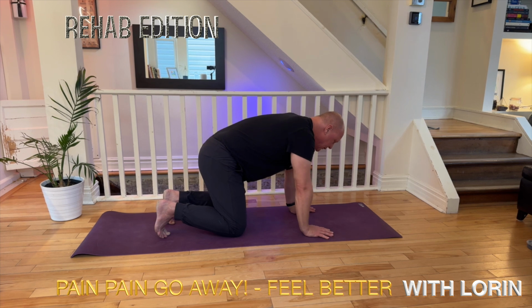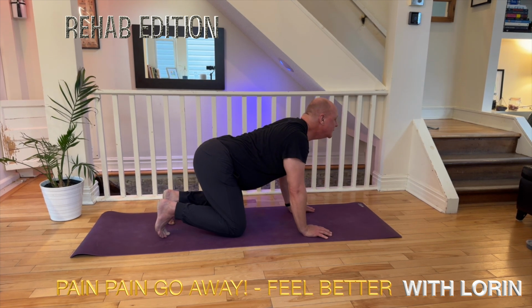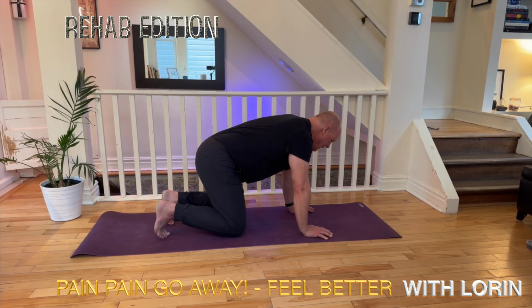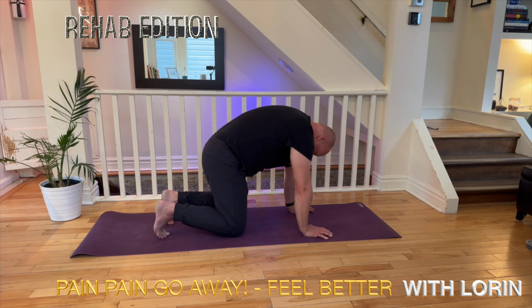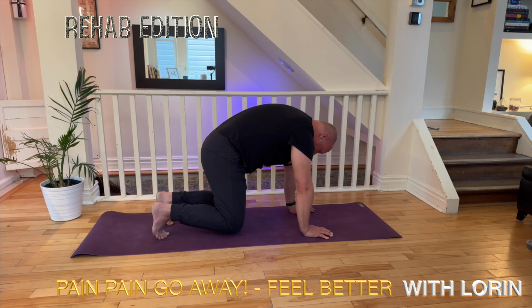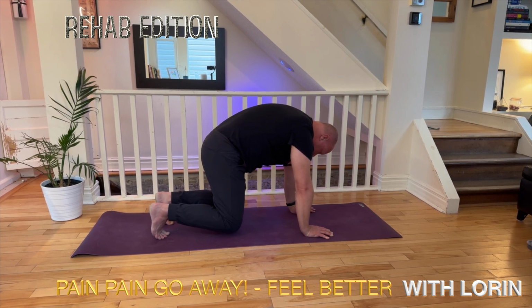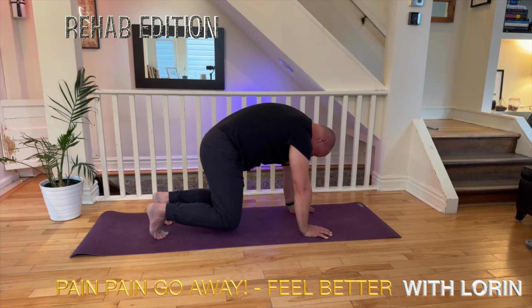So let's just do the cow, relax, butt into the air, head into the air. That's on an inhale, and then exhale into that cat. Put your shoulders away, and as your back goes away, your knees lift off the floor. The front of your body is engaged. Your quads are engaged. And keep breathing through your nose.